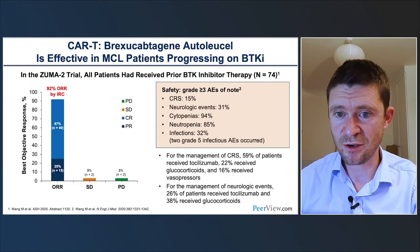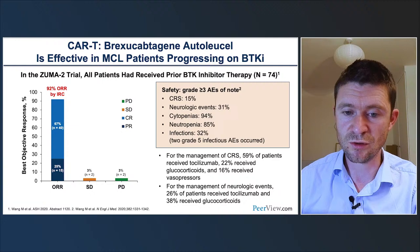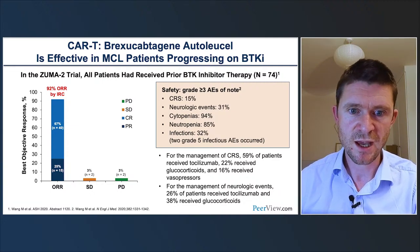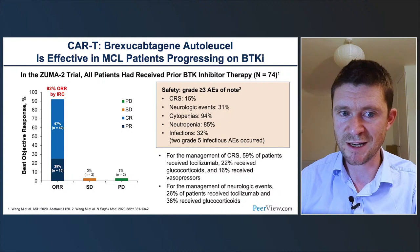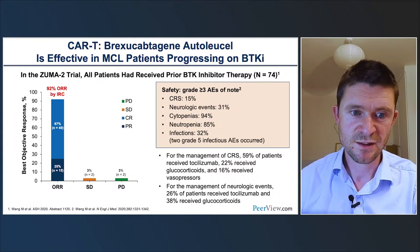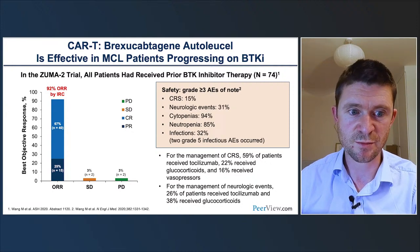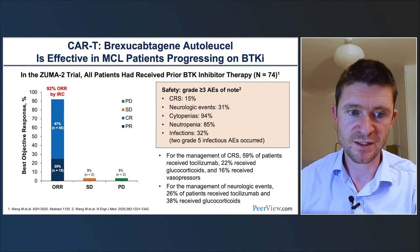But of course, these therapies aren't curative, as I've mentioned to you, and as you can see from those Kaplan-Meier curves, patients will continue to progress. And so there's an ongoing need for development of further therapy following covalent BTK inhibitors. At present, anti-CD19 CAR T-cell therapy represents a highly effective treatment modality in patients who have progressed following a covalent BTK inhibitor. This is data from the ZUMA-2 study, which we've seen presented previously and updated at recent congresses. Now, this therapy is highly effective.